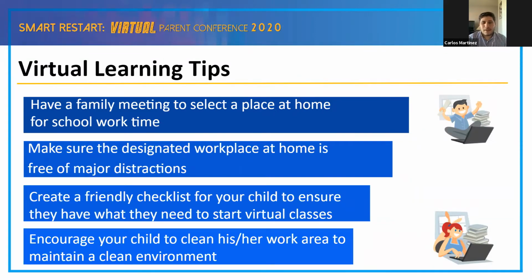Number 2, as parents, you know your children better than we do, and you know what things are easy for them to get distracted. So if you know that your child gets distracted easily when they're playing with their toys, using their cell phone or TV, it will be very useful if you can limit the use of those electronics and devices while they're completing school assignments. The third one will be for parents to make a list of things you want to do before the beginning of every day. For example, if your child is in elementary school, you can have a list of things you need to have done before the class begins, like having the materials ready and the technology devices on the right platform that they will be using.